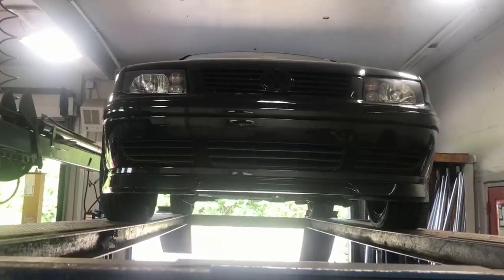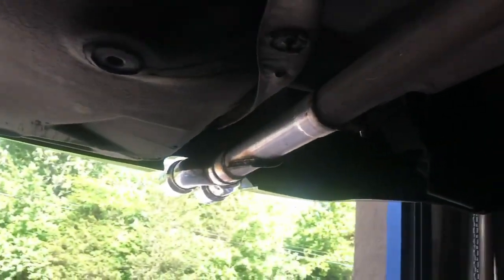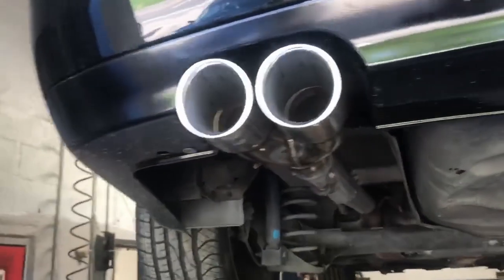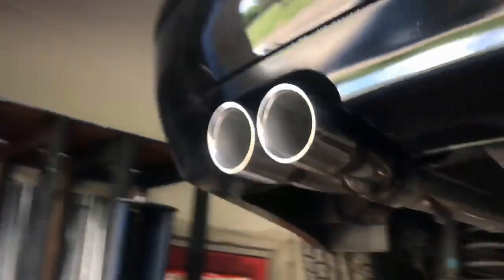2003 VW Jetta. Still got the stock converters, still got the stock resonator, and then we took off the muffler, did a muffler delete, and put a brand new tip on it, a little bit smaller, make it look a little bit nicer. They wanted it more tucked in, so we tucked it in for them.